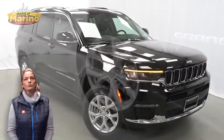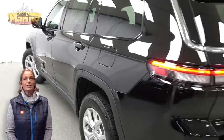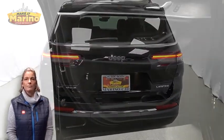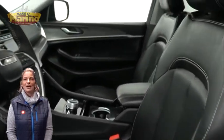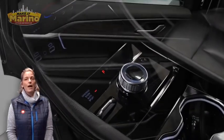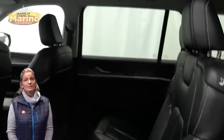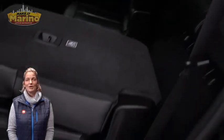With adaptive cruise control with stop and go, full speed forward collision warning, 18-inch aluminum wheels, power heated mirrors, remote start system, heated front seats, heated steering wheel, 10,000 miles on the odometer, 10-inch touchscreen, navigation, rear backup camera, Apple CarPlay and Google Android Auto, heated second row seats, power liftgate, 3.6-liter V6 engine, and so much more.